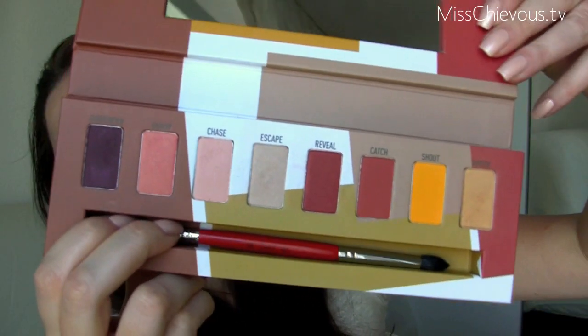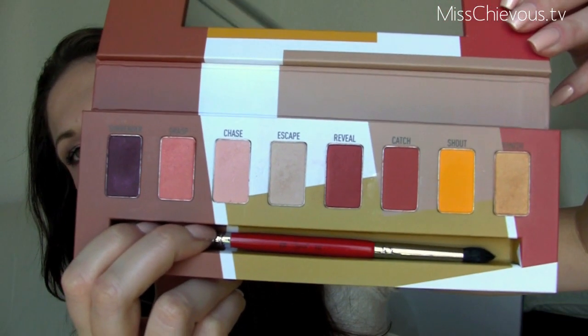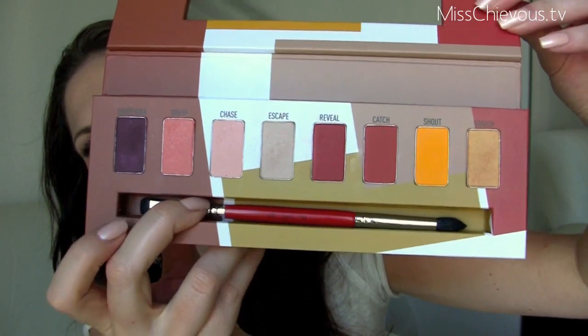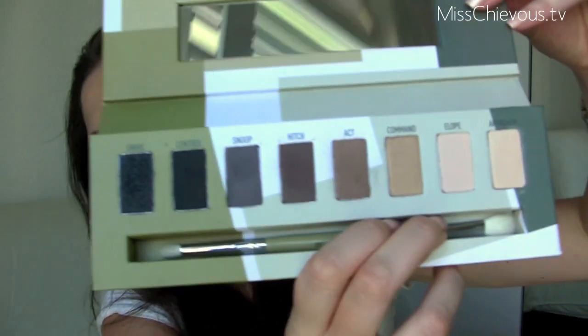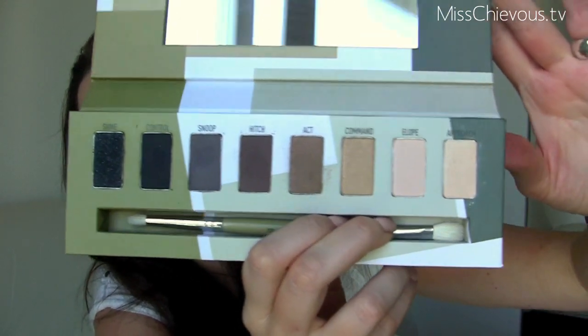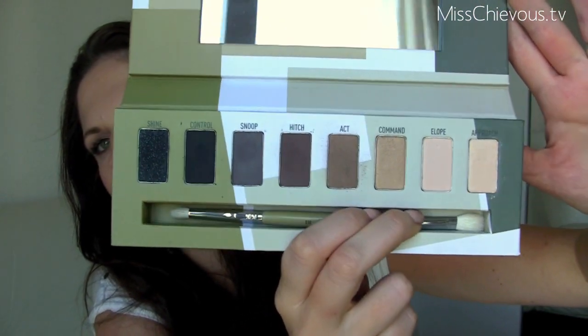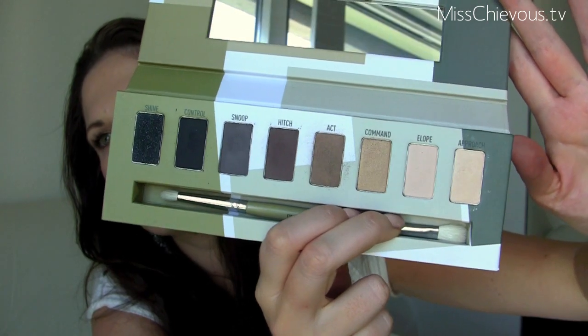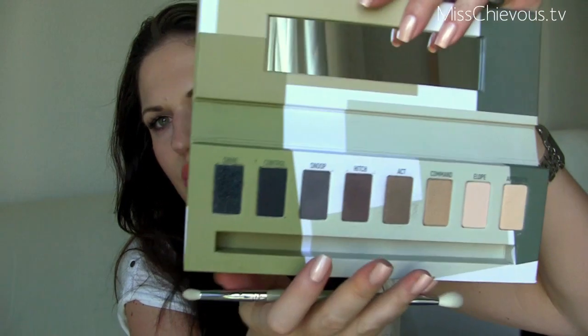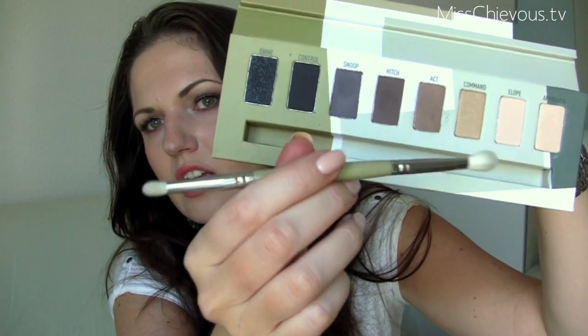Dare. So this is kind of like reds, and there's some pinks in there, and there's one kind of darker purple, and there's some yellow and gold. And then the Bear is supposed to be kind of like the neutral one. I've actually used all of them, just tried them. And I believe these cost $35. And they all come with a little two-sided brush.